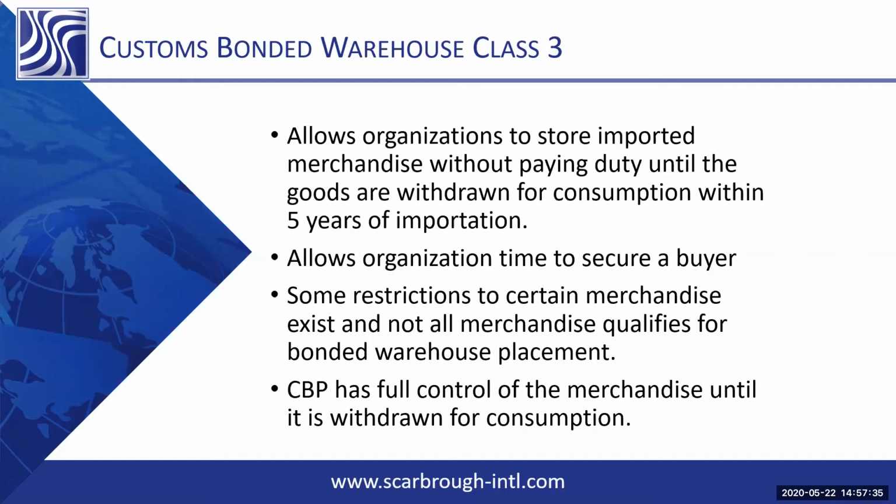It doesn't obviously exist without certain restrictions. There are certain classifications of merchandise, based on your commodity type, that don't qualify for placement in a bonded warehouse. But again, that falls into just understanding what your commodities are, what material you're taking to market, and how we can best meet your needs.